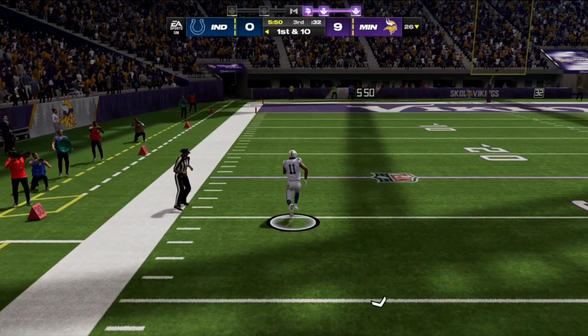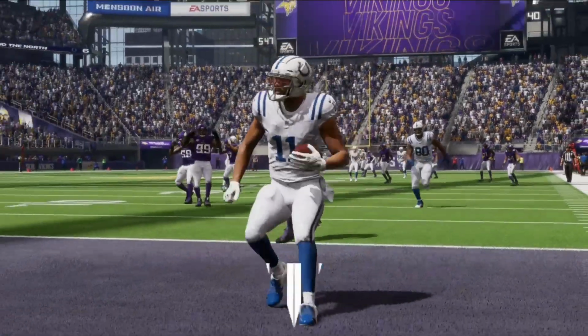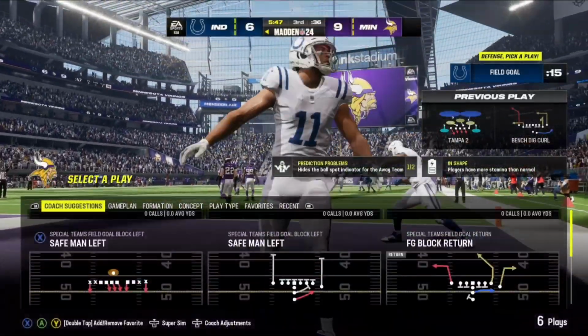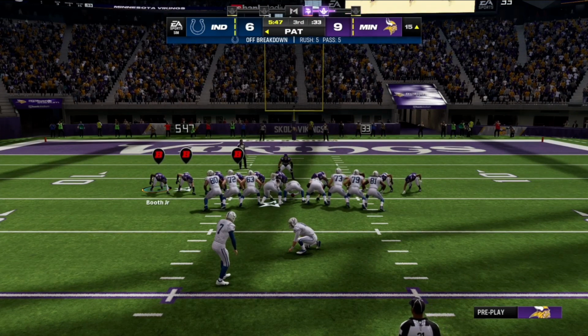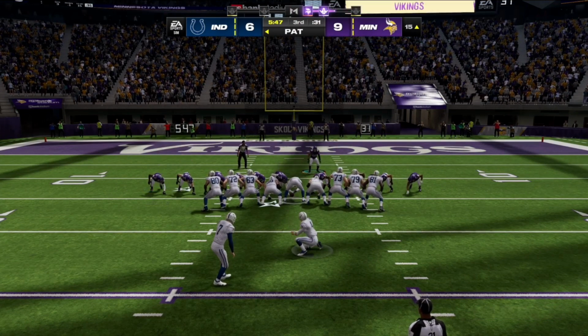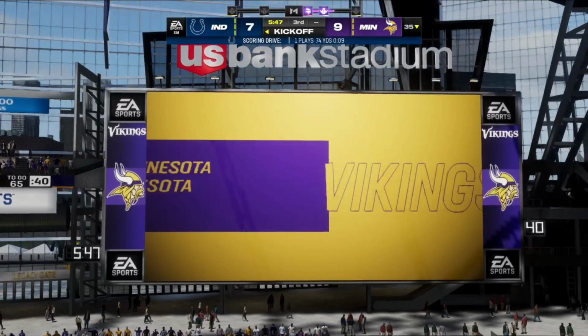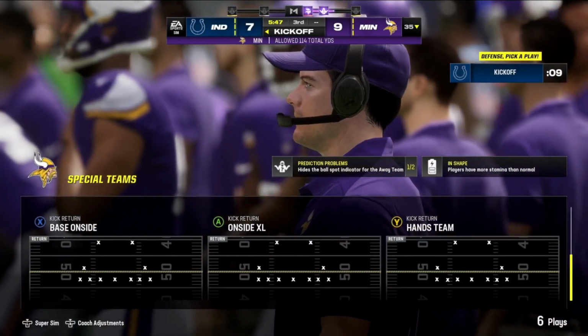And he's free going down the left side. It's a foot race. Touchdown, Indianapolis. Michael Pittman. 74 yards. And the Colts come right out of the locker room and score here in the opening minute of the third quarter. Extra point by Gay is up and good. And the lead is down to two.